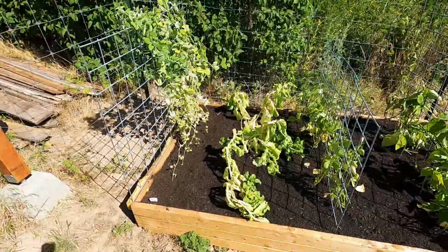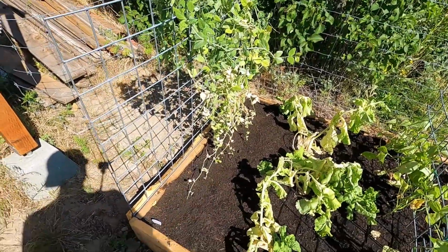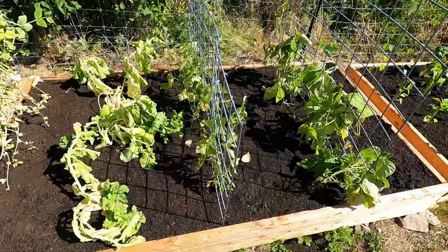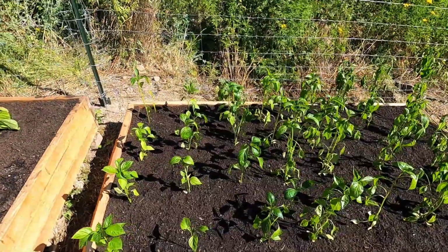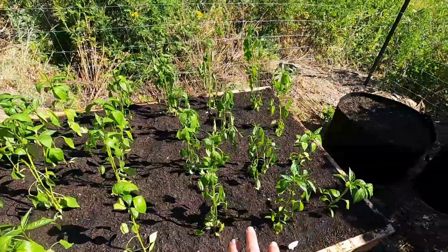The next day. All right, folks, it's been a couple days since we planted everything, but I figured we'd show you what we got now so we can close out this video. We've got sugar snap peas here, some very sad lettuce, green beans, and then these are called garden beans. This entire bed here is a bunch of different peppers. We have, looks like bell peppers, banana peppers, and jalapenos.